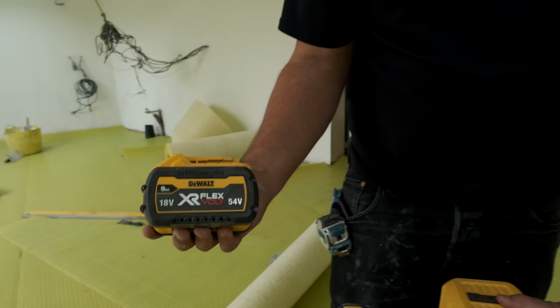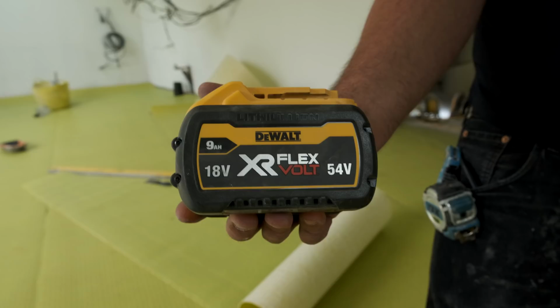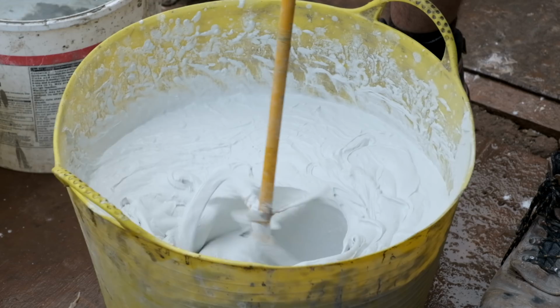We've got a lot of mixing. There's like 80 square meters here, so that's a lot of mixes. This will generally get us through the whole day with one. But to be honest, we always have three or four fully charged anyway.